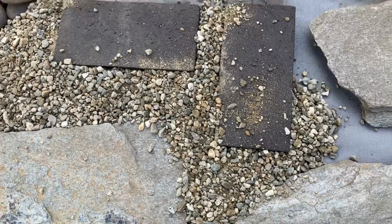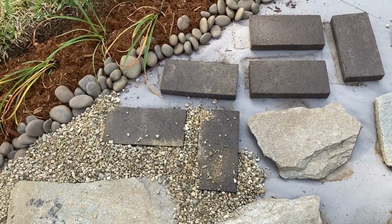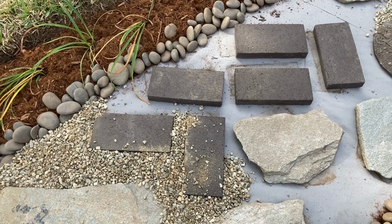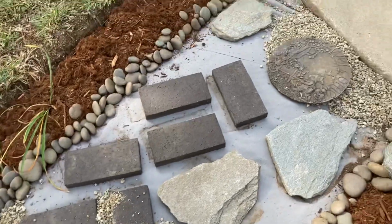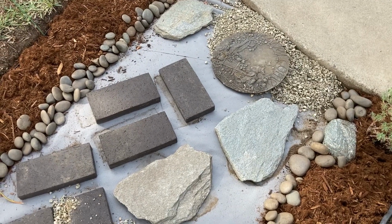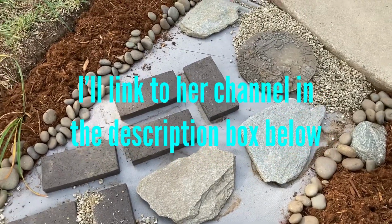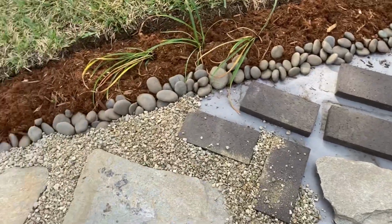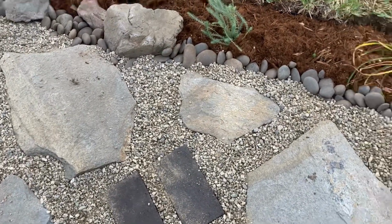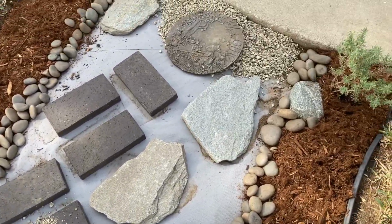My goal isn't to have a perfect pathway. My goal is to just have it look the way I want it to look, and then we will edit as we go. We may need to add gravel as time goes on. I follow Linda Botter. If any of you are following her, you know she's got a lot of gravel in her landscape, and she mentions in several of her videos that she has to periodically refresh the gravel because it gets displaced and it just seems to disappear. I'm sure it's breaking down too, becoming more sand-like.